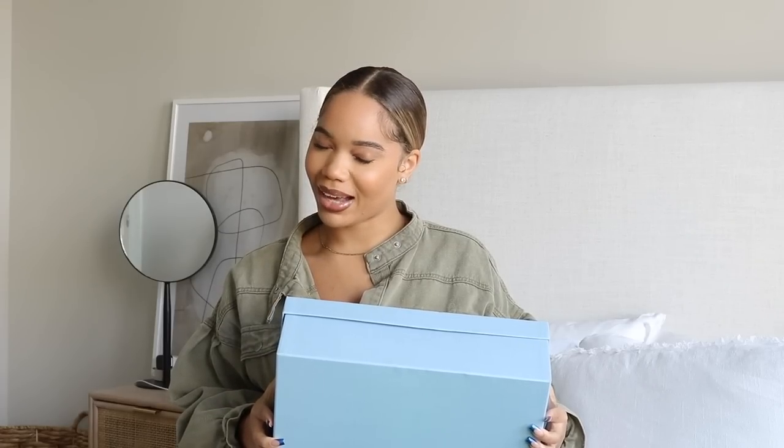So I do have one more pair of shoes to show you. I'm really excited about this. And it's also the last item in this haul, by the way. This is so exciting. Here's a little hint. You see the blue box? What do you think it is?